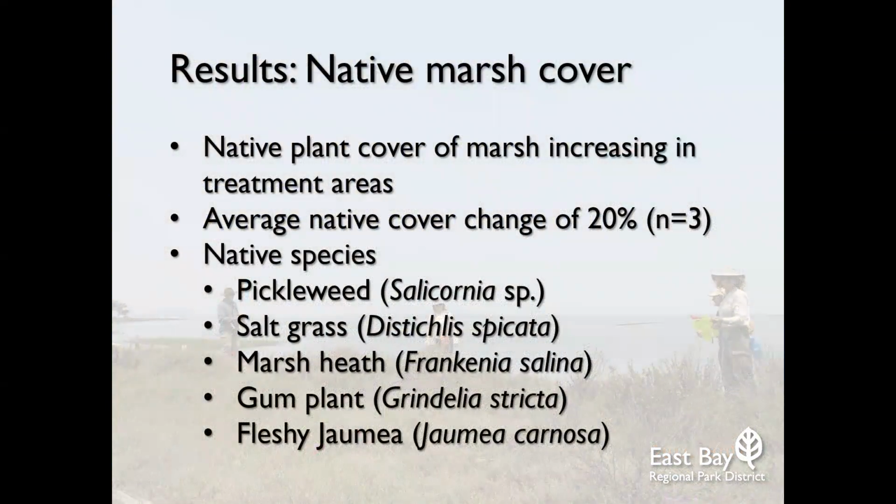So for the results of the native marsh cover point intercept transects, we found that the cover of native plants, or essentially the area that those native plants cover on the landscape, was increasing in the treatment areas. And there was an average native cover change of 20%. And again, this is an N of 3 because there were only 3 transects. The native species that we measured were pickleweed, saltgrass, marsh heath, gum plant, and fleshy jaumea.